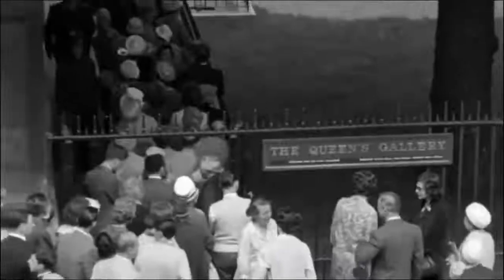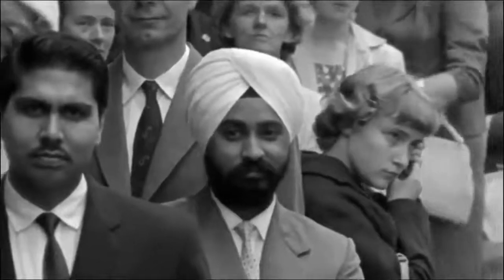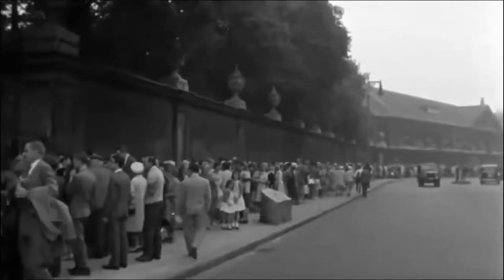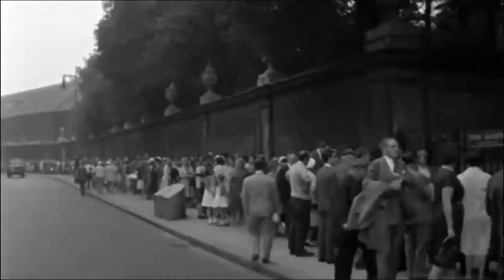In 1962, the Queen attempted to address the issue by opening the Queen's Gallery, allowing the public to see items from the Royal Collection for the very first time. The gallery was, once upon a time, the Queen's Chapel, a private chapel at Buckingham Palace, but it got bombed during the war, and there wasn't really a need for a private chapel at the palace anymore, and it was Prince Philip who came up with the idea, well, why don't we create a gallery?